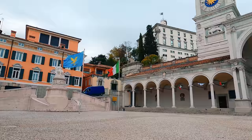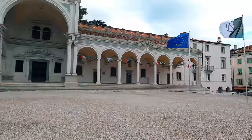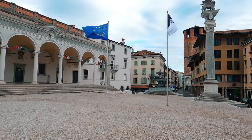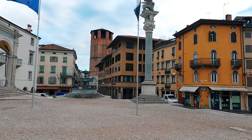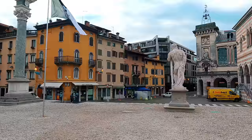Wow, and here the beautiful porticato di San Giovanni. It's very quiet now because it's Monday, it's 2 o'clock in the afternoon, a little bit cold, it's November, so not many tourists around, so we can say that the city is all for us guys.